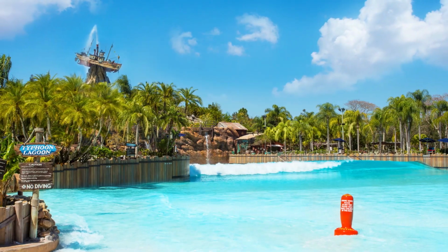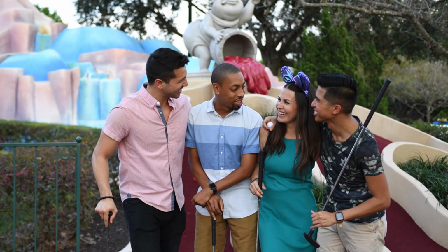This allows you to include visits to Blizzard Beach or Typhoon Lagoon, the NBA experience, or miniature golf. Finally, choosing the Park Hopper Plus option will give you all of the previous options combined, which is great, while it is the most expensive ticket option. Now, you can purchase your tickets through the My Disney Experience app or by speaking with a Walt Disney World representative over the phone. But you can save a significant amount of money by purchasing your tickets through Walt Disney World authorized ticket resellers.